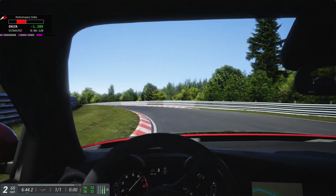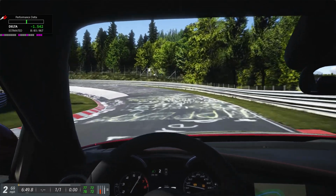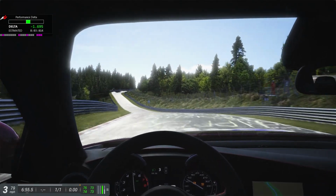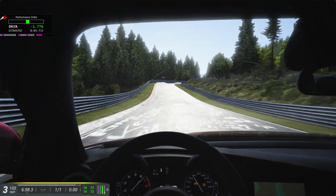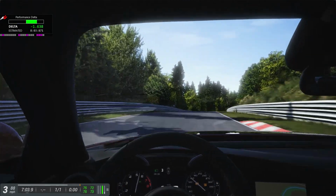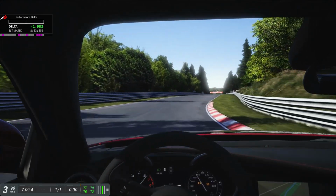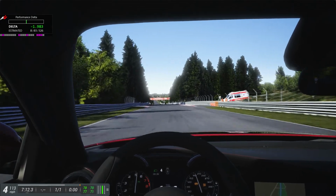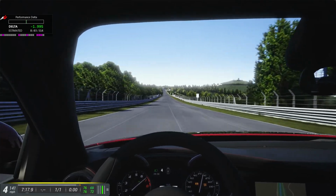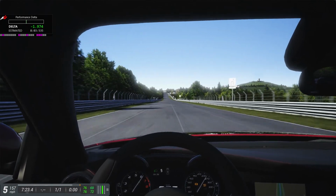Okay, 1.5 seconds. Where does that put us? 8 minutes 4 still. Can we get it down to an 8.3? That is the question. It's in the 8 minutes 3. 8 minutes 2.699 is the lap time for the Lotus. Can we get anywhere near that lap time? So 8.2699 to beat. Currently 8 minutes 3.517. 8 minutes 3.535.